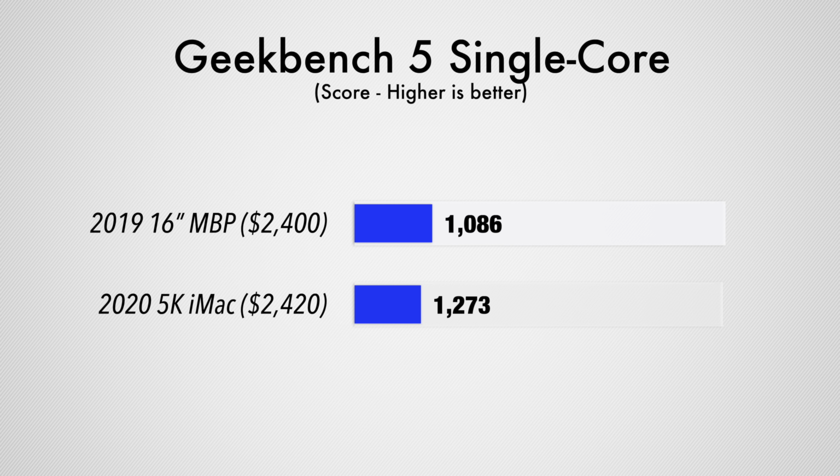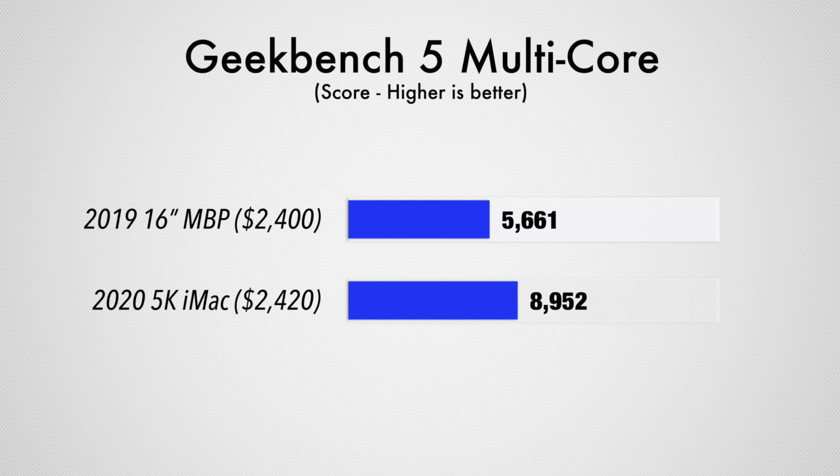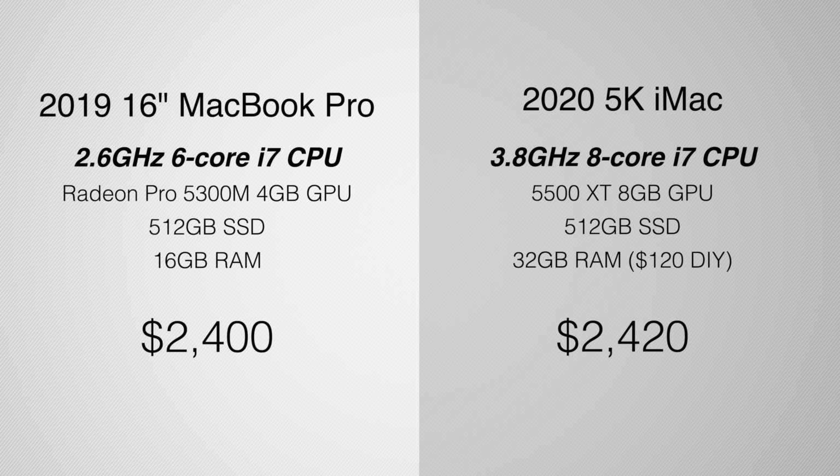Starting out with Geekbench 5's CPU test, the iMac absolutely kills the MacBook Pro in terms of single-core performance. But then in multi-core, there is an even bigger difference, with the iMac being a massive 58% faster than the MacBook Pro at around the same price, and that's because it's packing an 8-core processor instead of a 6-core.